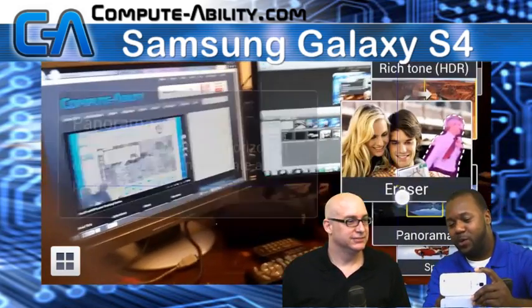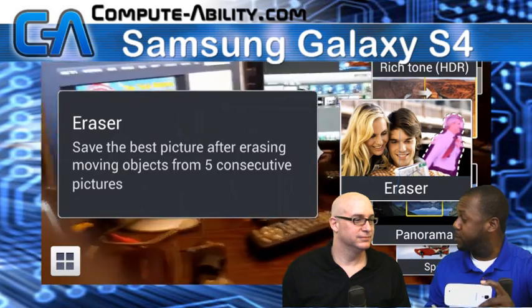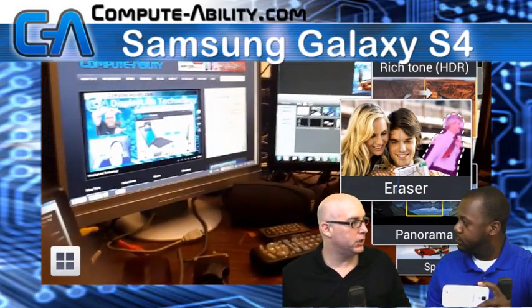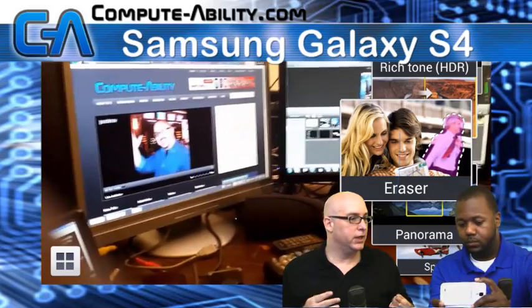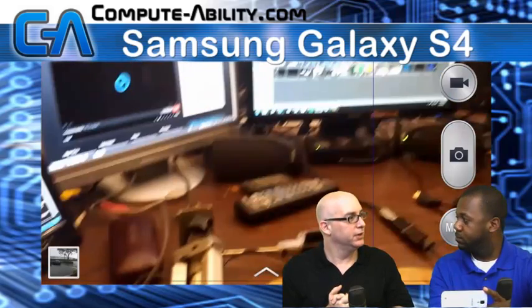So you have the eraser mode where you can preemptively put it on. If you know that there's going to be people moving in the foreground or the background of your photo. And this can also help with accidental photobombs, maybe something got in the way temporarily. You can erase it. So it's almost like a time machine for your camera.